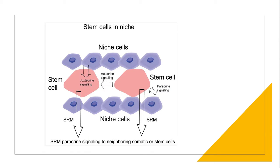Apparently, signals from other cells in such niches keep the stem cell quiescent and undifferentiated. Stem cell niches have been identified in many organs. On the picture you see an adult stem cell that exists within niches where a rich interaction occurs between the stem cells and other niche cells, such as endothelial cells and adipocytes.